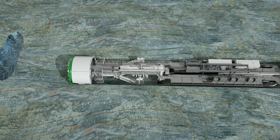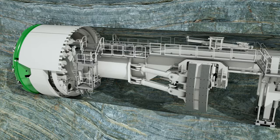The results of the ISP exploration can be verified by probe drilling. For this purpose, Heron Connect offers probe drilling units with a range of up to 100 meters ahead of the cutter head.